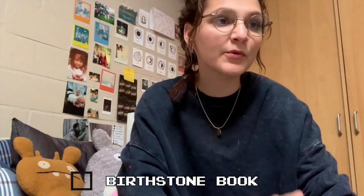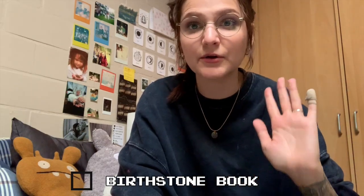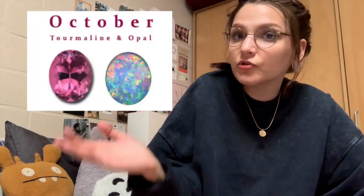Number 1 is read a book with a cover that matches the color of your birthstone. I don't know what it's called, but it's the pink one. So I'm hoping to read The Henna Wars by Adiba Jaigirdar. I've heard that it's fantastic. I've heard nothing but amazing things.